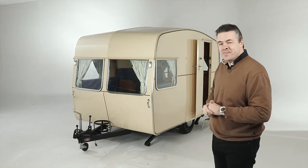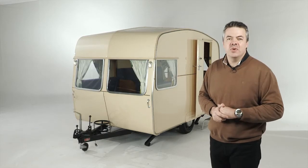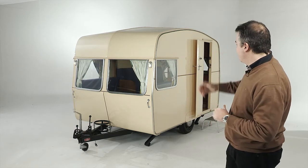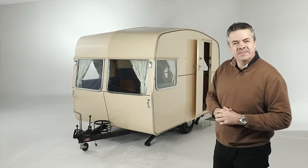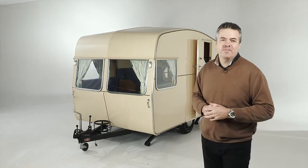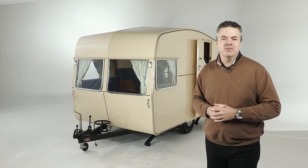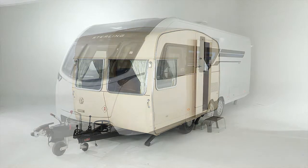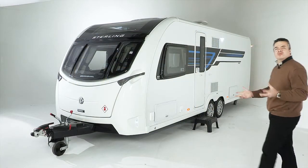It's made from aluminium and back in the day cost £289. But just look at it. Windows at either end, wheels in the middle, and you can cook, eat, sleep and wash in it. So little's changed over the years, has it? Well, of course they have.